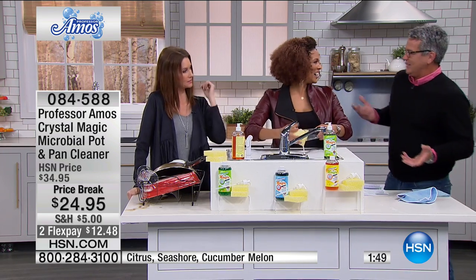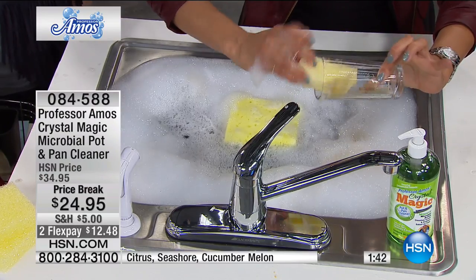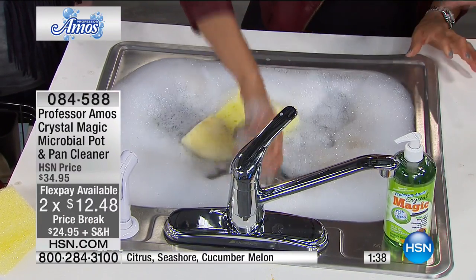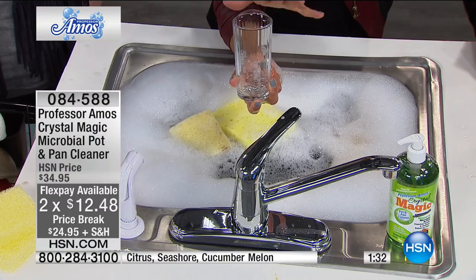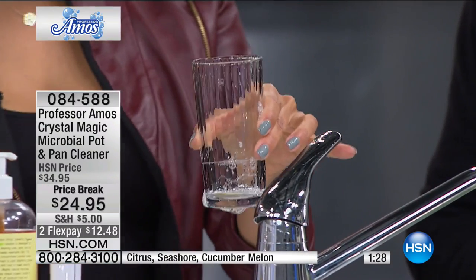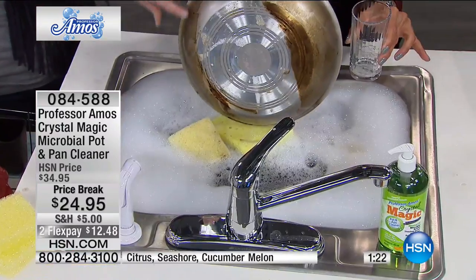Because it's a pain, and I'd rather do the stuff quickly. This is a product I would rather have since I don't use my dishwasher. Look at that. Stuff builds up, and I don't want to deal with that. Watch. That's how easy this is. That's the magic of Crystal Magic right there. There's magic in the natural microbes in this, so it's great for your china, it's great for your dishes. Probably stuff that you couldn't get clean before, you should try this on. Absolutely. Pots and pans that you wouldn't get clean.